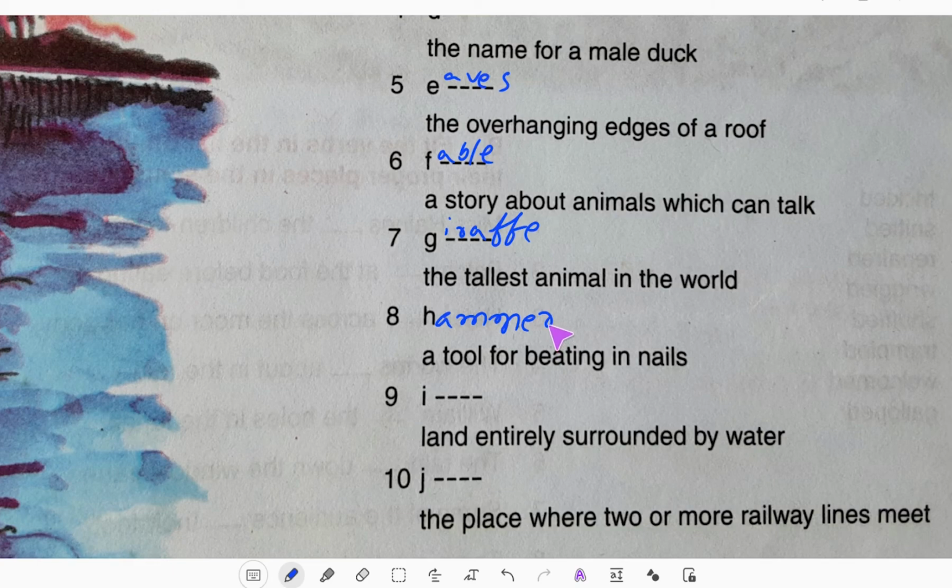Number 9, land entirely surrounded by water. This is island. Number 10, the place where two or more railway lines meet. This is junction.